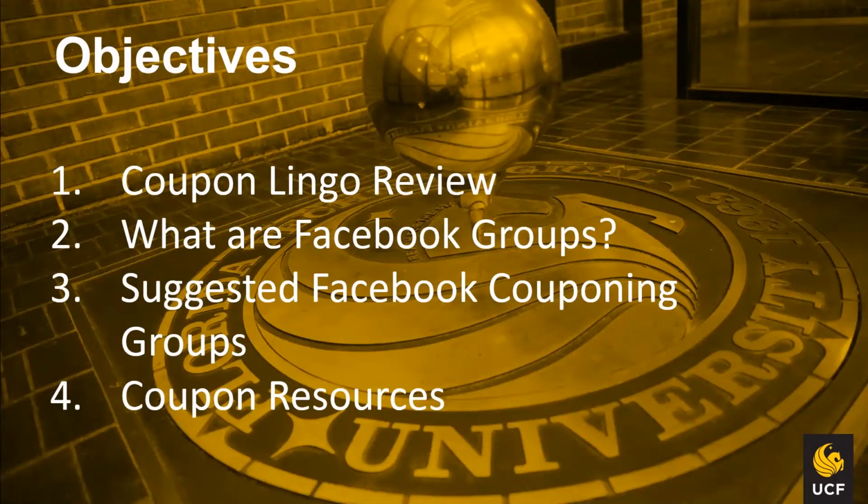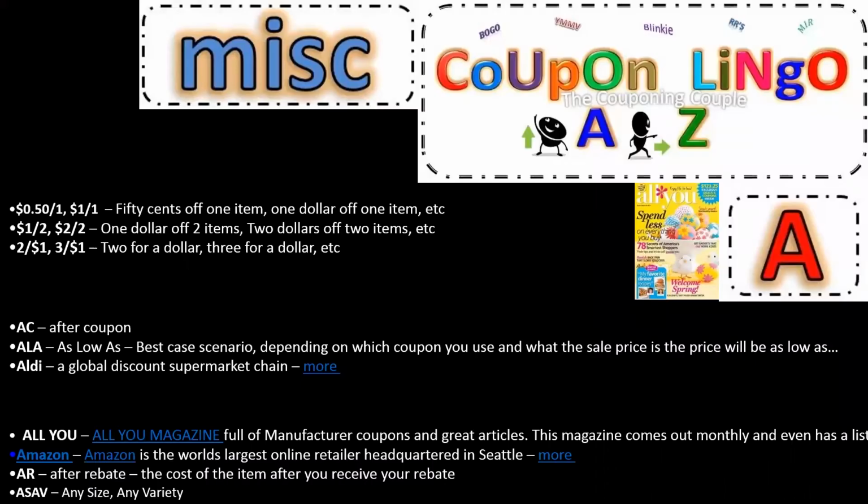Objectives: Coupon Lingo Review. What are Facebook groups? Suggested Facebook couponing groups. Coupon resources. Coupon Lingo A to Z is a couponing booklet that, if interested, I can send you the website. It is abbreviations for commonly used words that you will need when corresponding via Facebook or any other internet groups about couponing, such as Instagram as well. So here's a quick review.